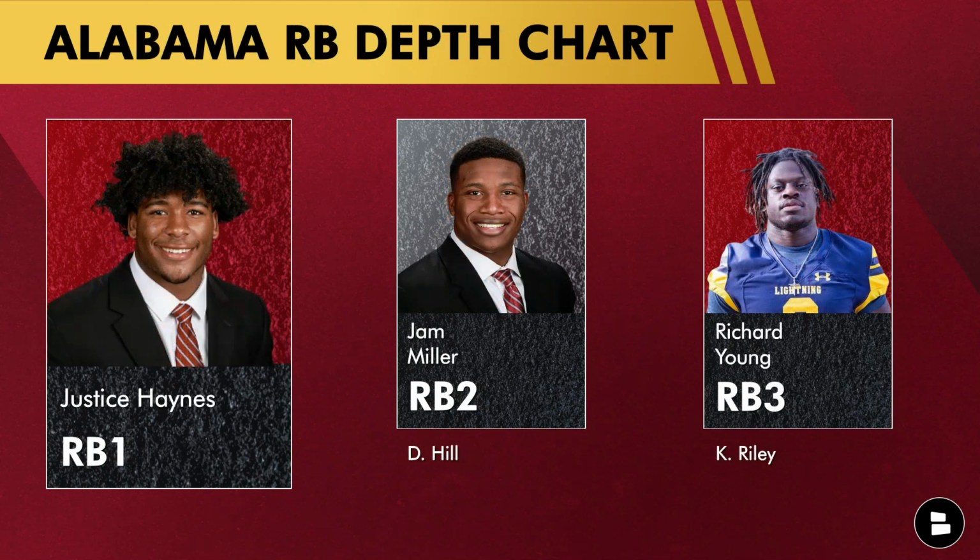Over now to the running back room, and it's really, I think, a 1A, 1B situation here for Justice Haynes, who I am highly excited about this upcoming season. I cannot wait to see how he plays this upcoming season. He should have a massive breakout season. Jam Miller is also a very good football player. He is primed to have a heavy role with the offense on the ground. Richard Young then is the other top backup behind Haynes and Miller. Remember, he was the other recruit in Haynes' class. 2 freshmen, Daniel Hill, Kevin Riley, round out the running back room. Only 5 deep at the position, but that should be enough, especially given how young this room is.